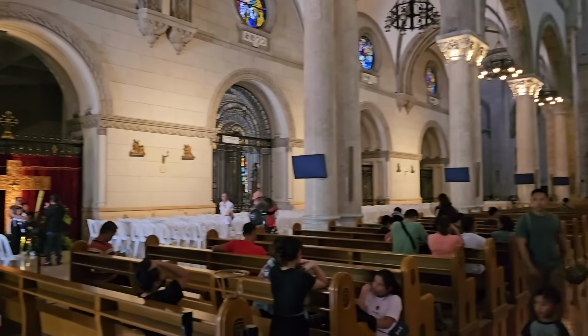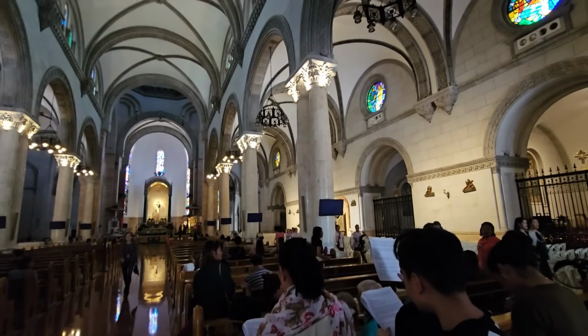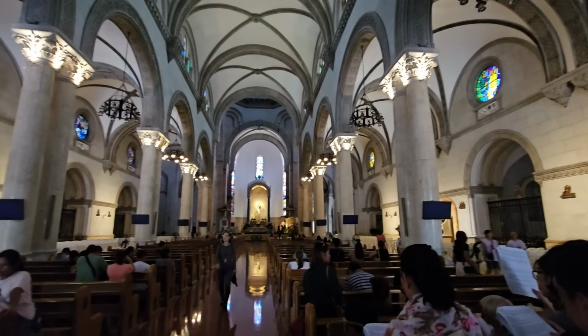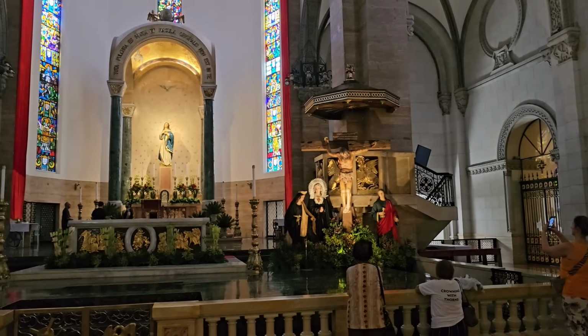But unfortunately, this is world cruising, right? The ship is going to arrive when the ship arrives. And we just didn't have an opportunity to. But the cathedral was quite beautiful. It really was. It was nice to get to visit that.